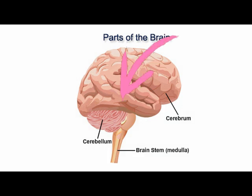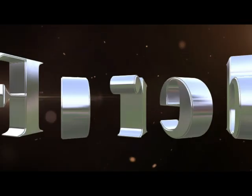Our brain is the center of our nervous system and part of the central nervous system. It sends, receives, and processes messages to control the body, and it also directs sensory information. There are three main parts of the brain: the forebrain, which includes the cerebrum and cerebral cortex, the brainstem, and the cerebellum. Let's start with the forebrain.